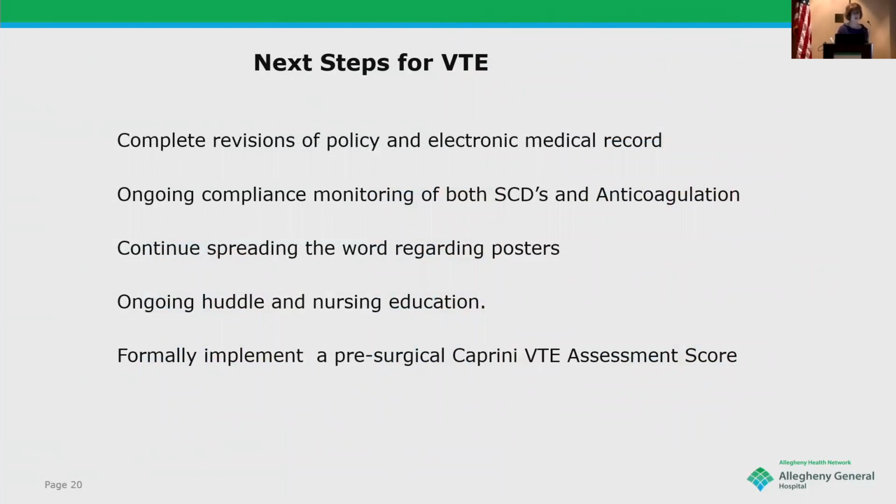We post some of our outcomes on the nursing unit so that they know and they're aware that every action that they've done, they have shown a great compliance, and good for them. And then formally implement a pre-surgical Caprini VTE assessment score screening. We really want to do that in our institution, and we have felt that with all of our research, we're in the process of looking at that.